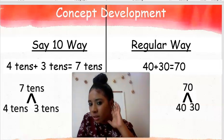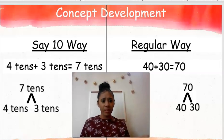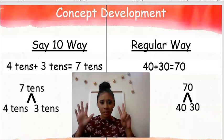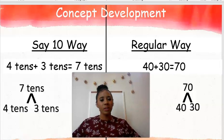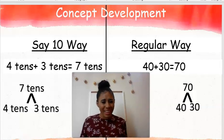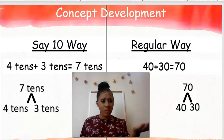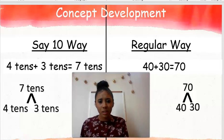Oh, so I heard some of you say that you notice that both of them have the numbers 4, 3, and 7. Huh, I wonder, how can knowing 4 plus 3 equals 7 help us solve 4 tens plus 3 tens? And how can that help us solve 40 plus 30?